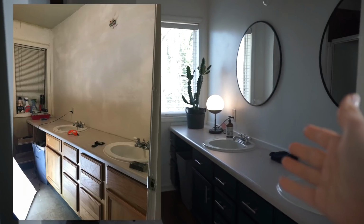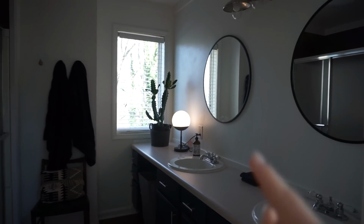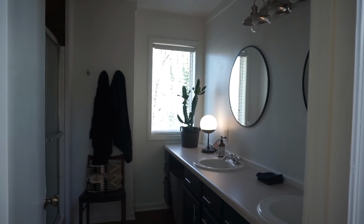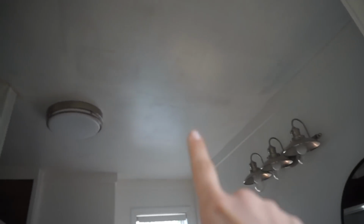We skim coated, which is essentially a joint compound, the entire bathroom. It still needs one more really thin coat. My original plan was to keep it white. Skim coat dries white. This entire bathroom is not painted white. Some is still skim coat. This is painted white. You just can't tell on the camera. The ceiling is also not finished.